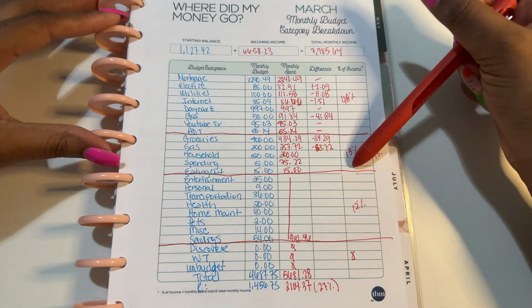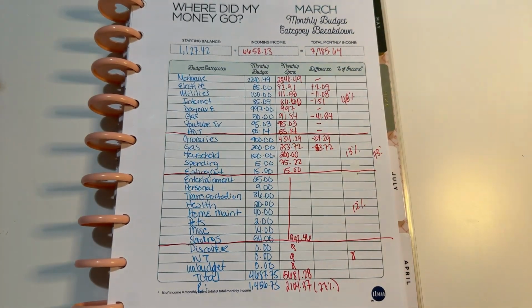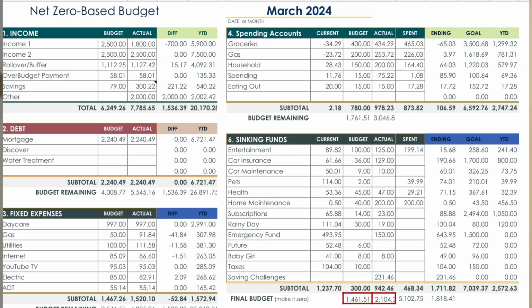And now I'm going to show you guys my spreadsheet here. So this is a spreadsheet that I'm going to be using going forward. I need to remember, because I don't think I added it in the last video, but the person who actually created this, she has a YouTube channel, and she was offering this template for free, and I picked it up and I absolutely love it. It gives me everything that I was looking for.